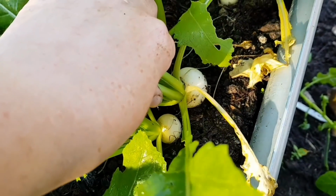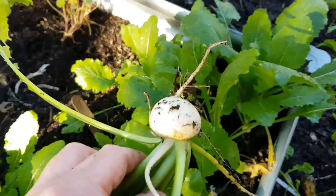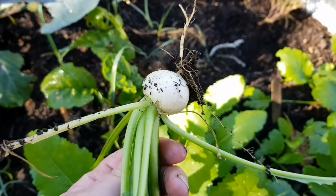Okay, so over here is where I've got these very cute little Japanese turnips, and these are like a smaller turnip. I'll pull this one out and have a look. I've never tried these before. This is the first year I've grown them, and I'm really excited to try them.